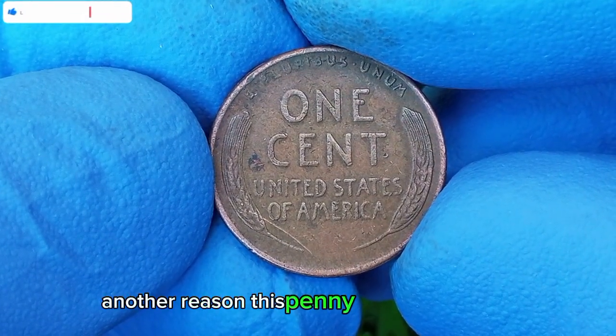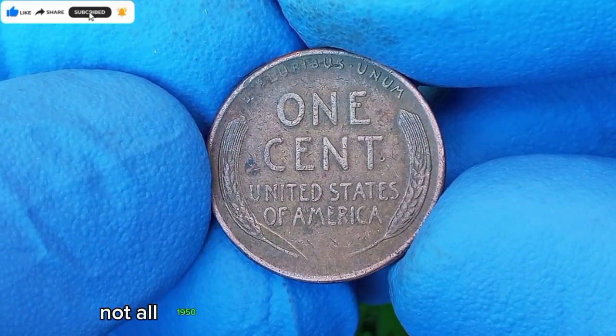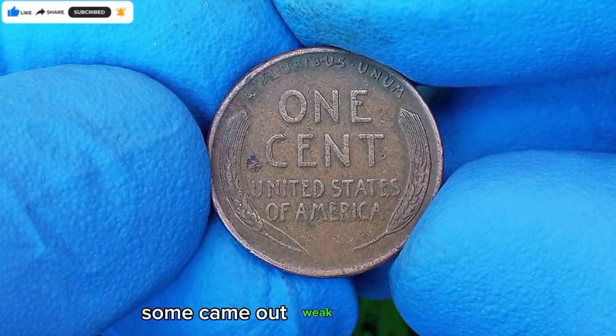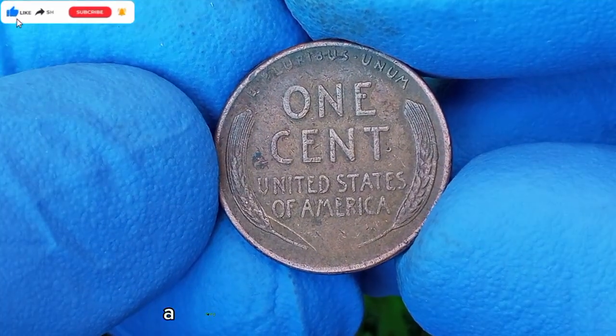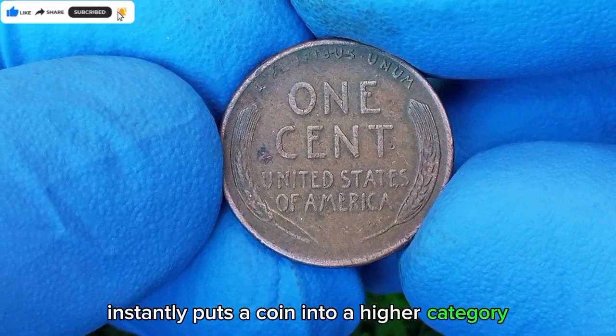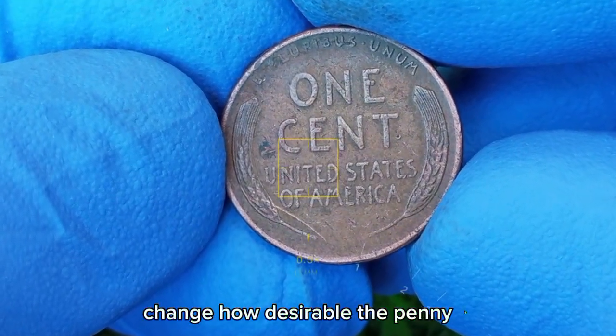Another reason this penny keeps collectors searching is strike quality. Not all 1950 D pennies were struck the same. Some came out weak, others strong. A strong strike with crisp detail instantly puts a coin into a higher category. That small difference can completely change how desirable the penny is.